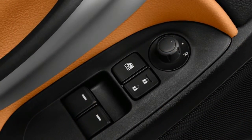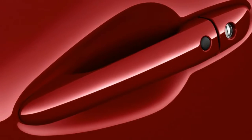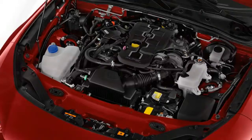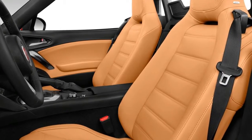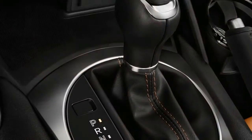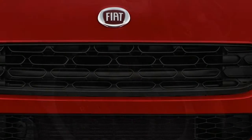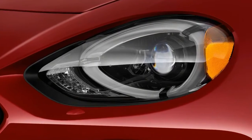It shares a skeleton with the Mazda MX-5 Miata, but diverges on its body panels and engine. While it is built in Japan by Mazda, it has Italian model names like Classica, Lusso, and Abarth, unique styling, and a Fiat engine under the hood. The Fiat drives much like its Mazda sister, and that is something to be thankful for, because the Miata is one of the best fun and agile cars available.